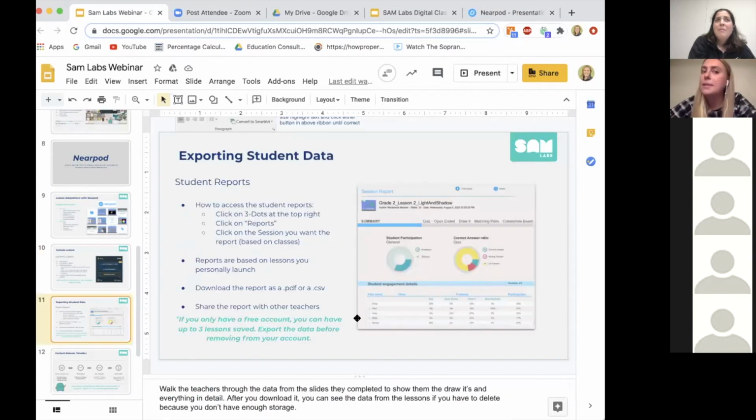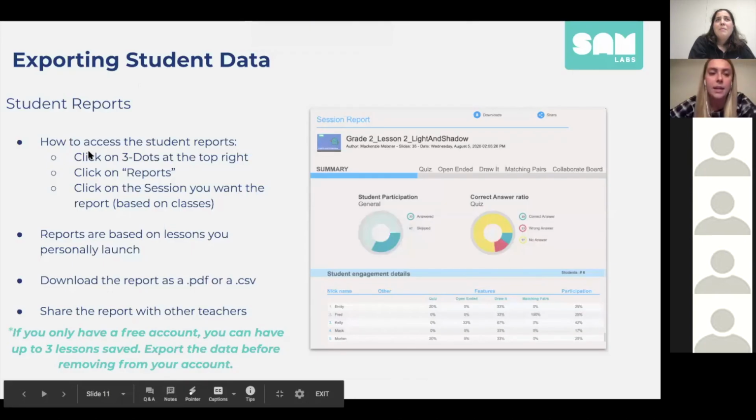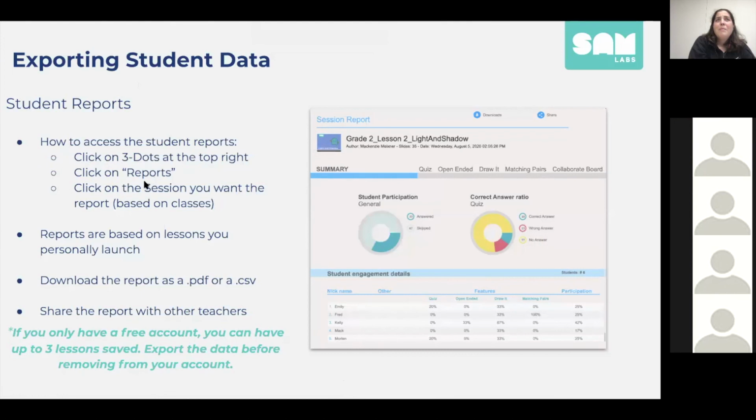you quickly how to export the student data. So here in the slides is a step-by-step of how to access it. You're going to click on the 3 dots in the top right-hand corner. You'll select reports, and then you'll click on the session that you want based on your classes. And I'm going to show you how to actually export the data that we just collected with that sample lesson.